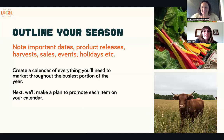So, outlining the season with important dates and product releases. This can be as broad or specific as you'd like. We suggest doing something broad to start, and then you can dig into each outline with a content calendar. Especially holidays and things, those are easy to pull out. Those have specific dates. So you can plan marketing around those, different campaigns for newsletters or social campaigns.